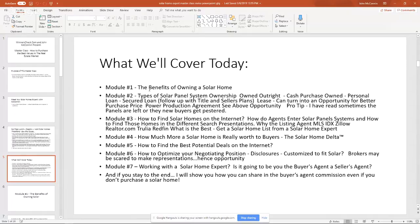Points 3 and 5 we're going to merge, because before I did this without a third screen, so I wasn't going to go up on the net, but now I'm going to go up on the net, probably pick Zillow, and help you find the best solar homes and how to realize those potential deals. And probably right after that or during that, we're going to discuss the solar home delta and the 2 ways we calculate the approximate solar home delta so you can do it quickly.